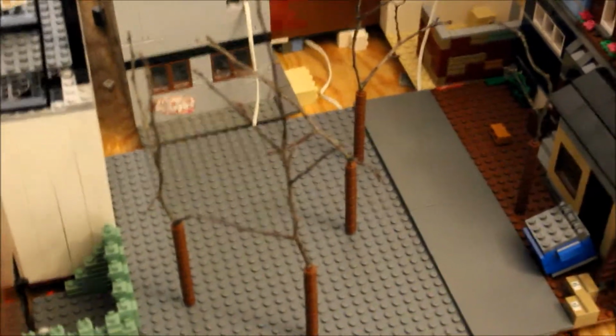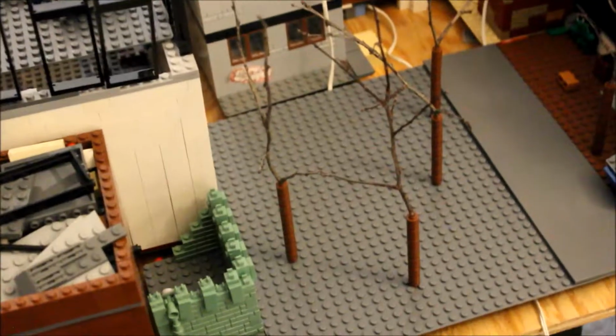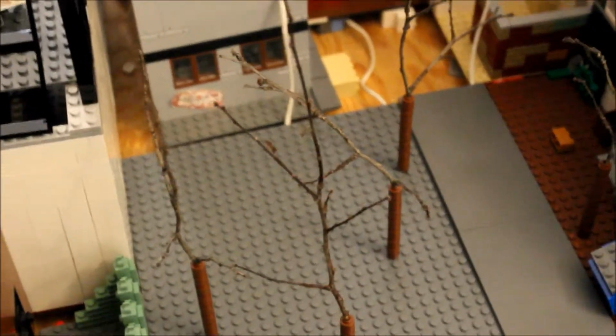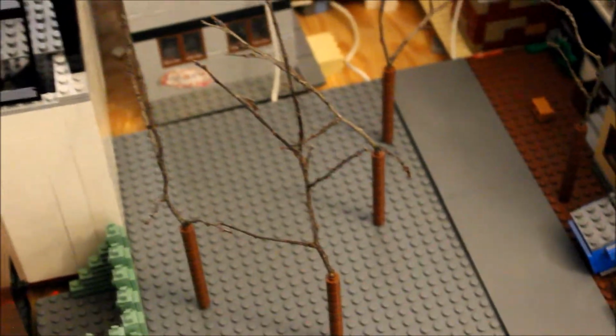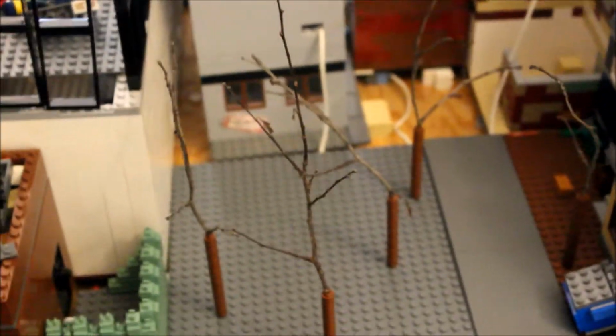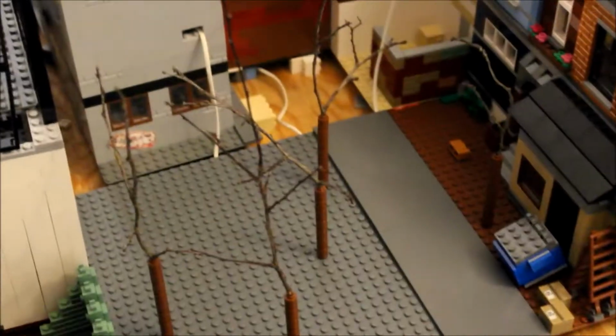So what should I put back here? Should I just keep it trees? Should I make maybe a basketball court or something? I think I saw that in Lego Los Angeles. Or maybe a parking lot. Sometimes they have parking lots in any open space they have. But anyway, just give me some suggestions on that.